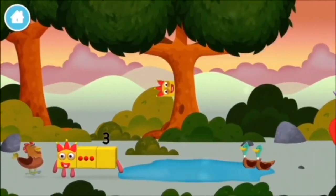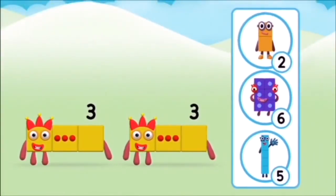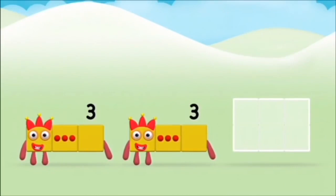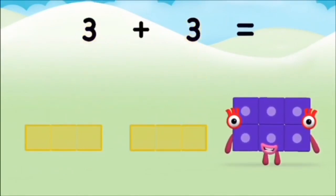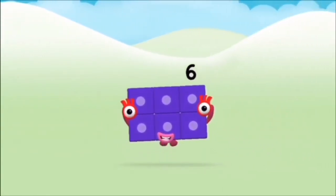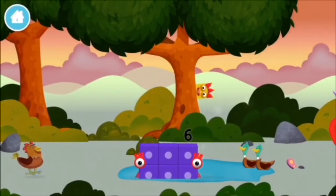A basketball net. Which number block is this? What number block will you make? Correct! You chose the right answer. Can you add the number blocks together? Nine. One. One plus nine equals 10. Brilliant! You made number block 10.